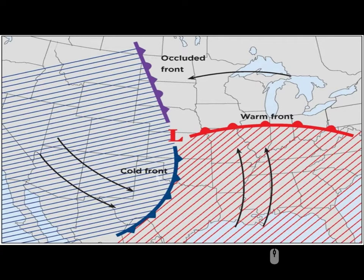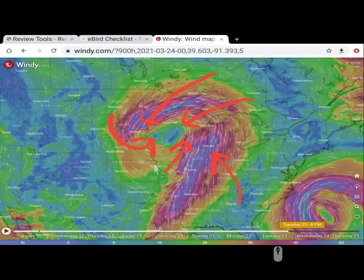If you look at a low pressure system, to the east and the south is this nice warm air. So warm front, south wind, generally more rain. And to the west and kind of to the north, you have a cold front. Here there are more northwest winds, cooler temperatures, and for birding, generally it's not as great.